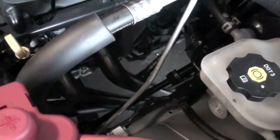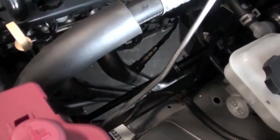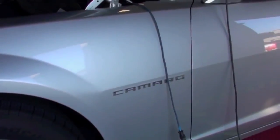And check out how much room there is in the engine bay. This car is like a dream come true as far as working on it. We installed the long tube headers in 40 minutes. The average enthusiast can install these in less than an hour.